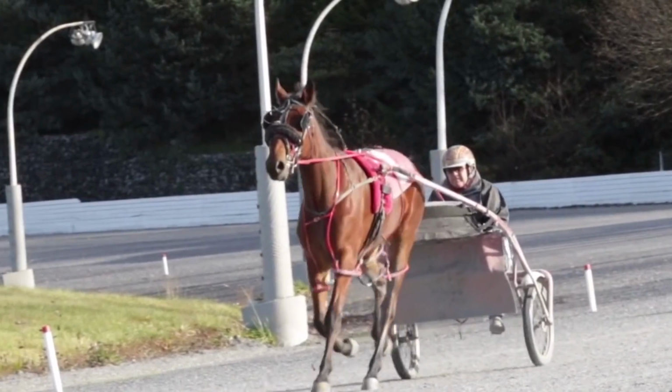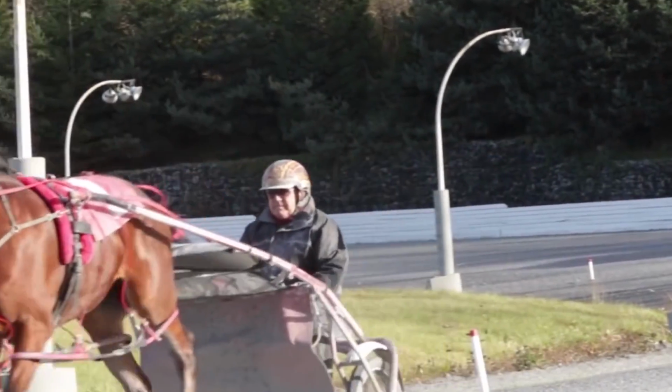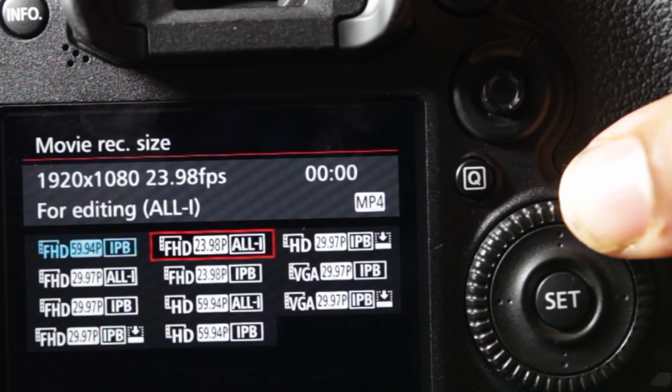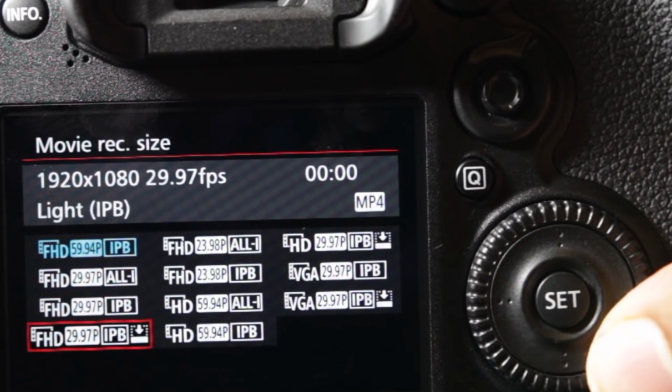But in terms of overall bitrate and things like that, apart from the 1080p 60 FPS, there's not a whole lot of difference. You can record intra-frame in both cameras, so they're both really good in terms of editing platform and rendering out really clear and smooth motion.